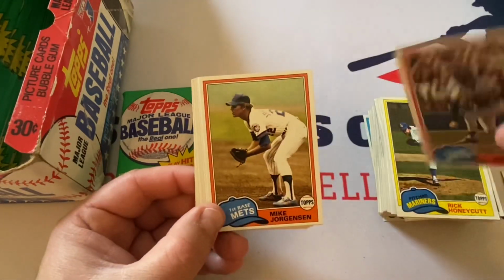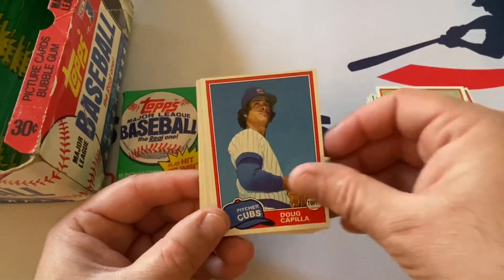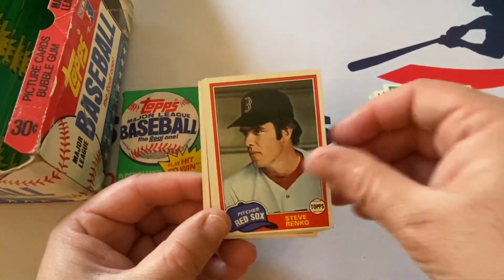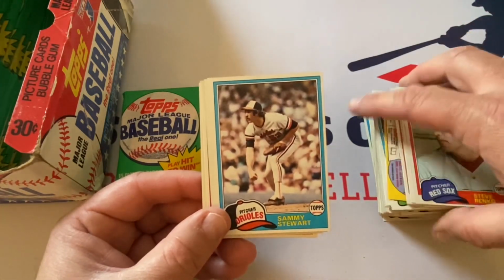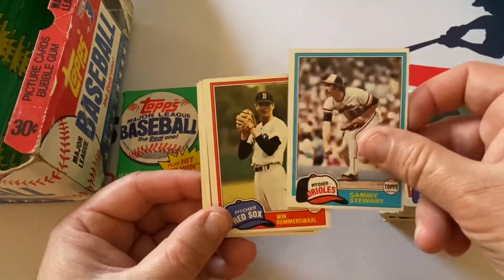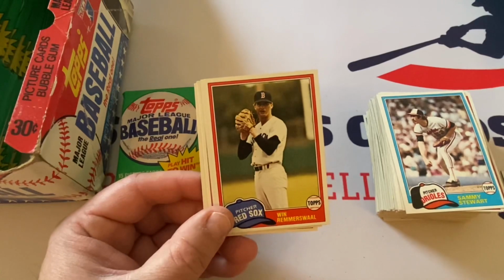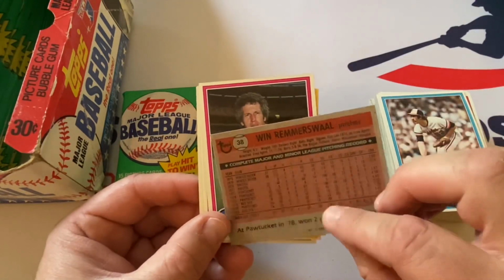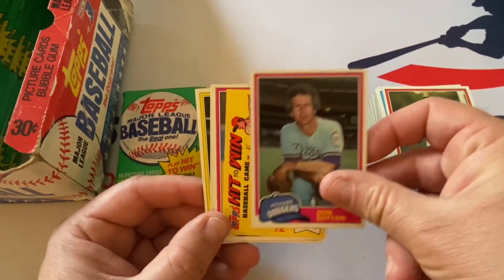Here's Jeff Reardon. The wax card. Mike Jorgensen. Doug Capilla. Phil Huffman. Steve Renko. Did I say that guy was Steve Renko? I was wrong. Other player. Sammy Stewart. Wim Remmerswaal. I don't even remember this guy. And I like the Red Sox. There's Don Sutton, Hall of Famer. Great card.